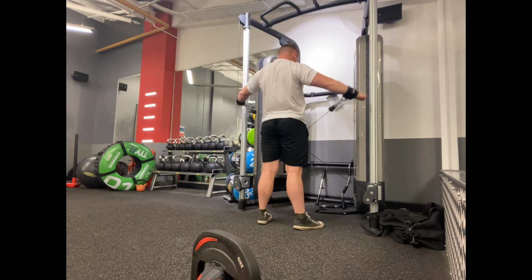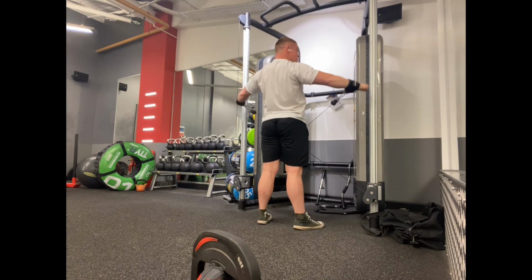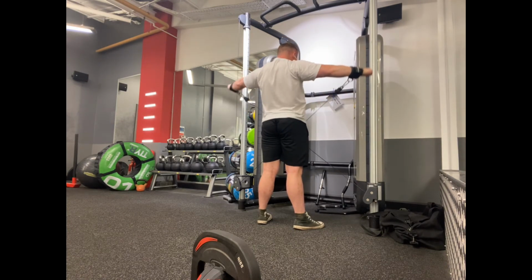So yeah, hope those tips helped in terms of how to maximize your sessions if you're traveling at a different gym, etc. And last up, here's some lateral raises.